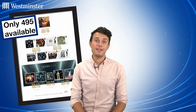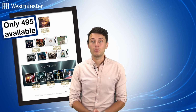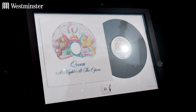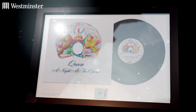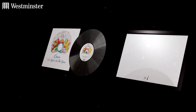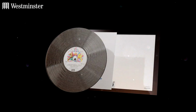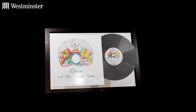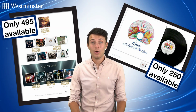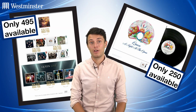My favourite though, and I'm sure it'll be the same for a lot of people watching too, is this. It's A Night at the Opera stamp and vinyl frame. So this limited edition presentation frame includes a pristine, unplayed A Night at the Opera vinyl album alongside Royal Mail's new stamp. But with just 250 available worldwide, it really won't be around for long.